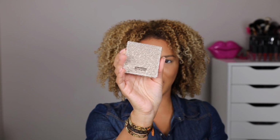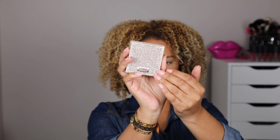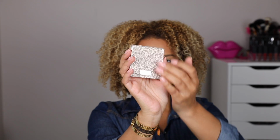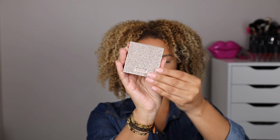And this is the outside of the case. Super beautiful. It has like this textured pattern which shines and looks just very bougie, very glitz and glam, but it doesn't leave like any glitter on your hands, so you don't have to like worry about glitter getting everywhere.